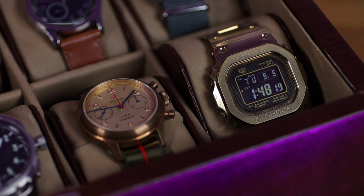My 10 amazing watches from £30 to £3,500. Let's get into it.